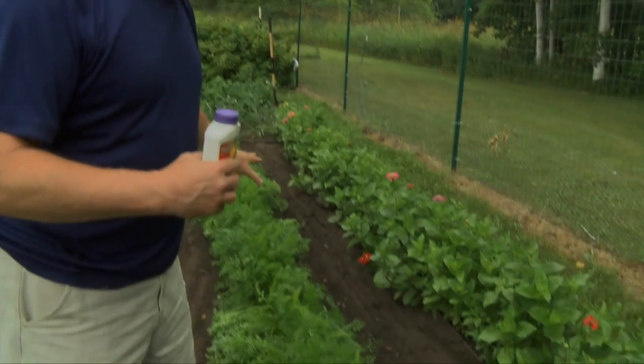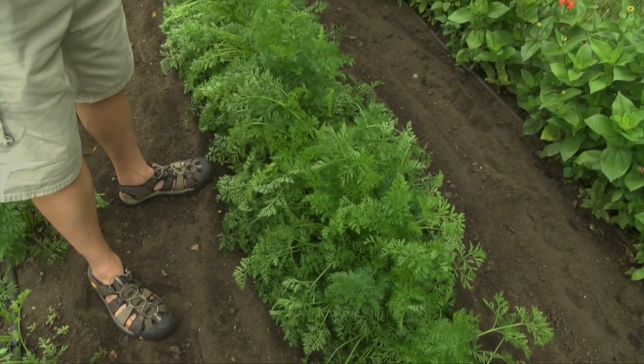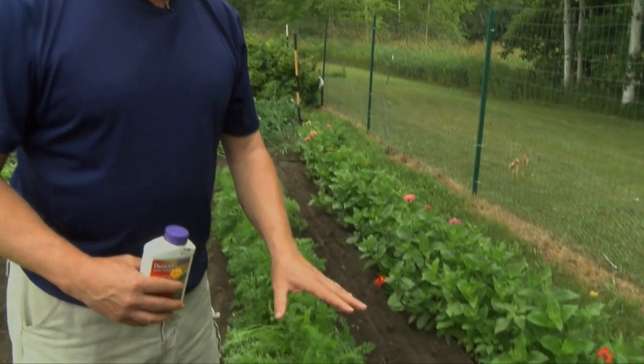We had a terrible year two years ago where it destroyed a lot of our carrots. One of the things I'm looking forward to this year is to see, was that just an anomaly, or is this something that's going to be ongoing? If you begin seeing that black rot on there, what you're going to have to do is put a row cover over the top, like a fabric cover over the top of it.